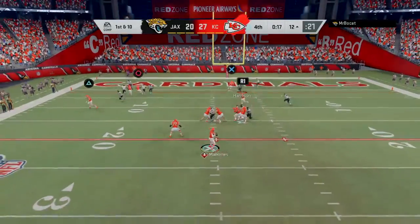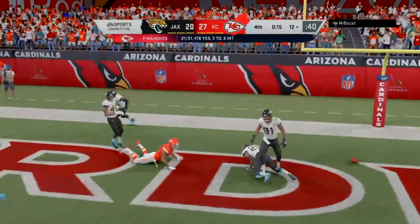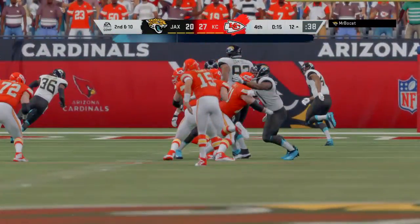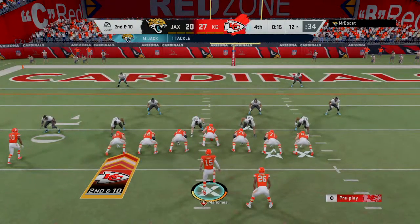Now Mahomes. To the end zone, but it's incomplete. He was looking for Watkins that time, but it's going to be second down. So now 2nd and 10 after the incompletion on first down.